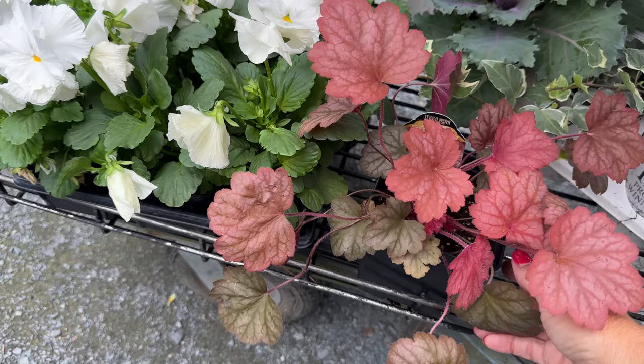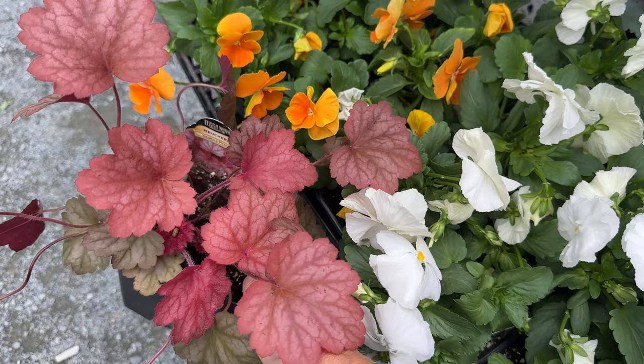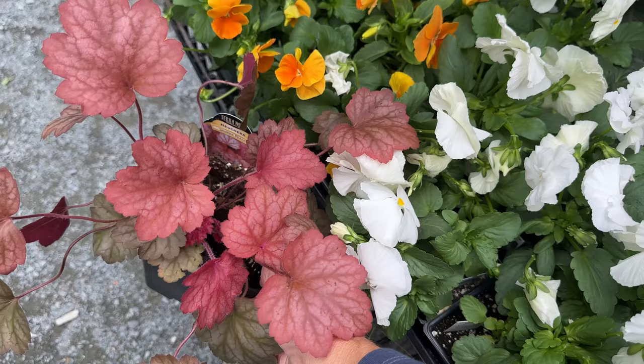So I just bought this one heuchera over here. This is called Georgia Peach, to see what it would look like in my container. I'm not sure. I think it takes away from the orange. I think it might be too red. So that's why you want to place your plants up next to each other, because you might think something will look really good until you get it up next to each other.